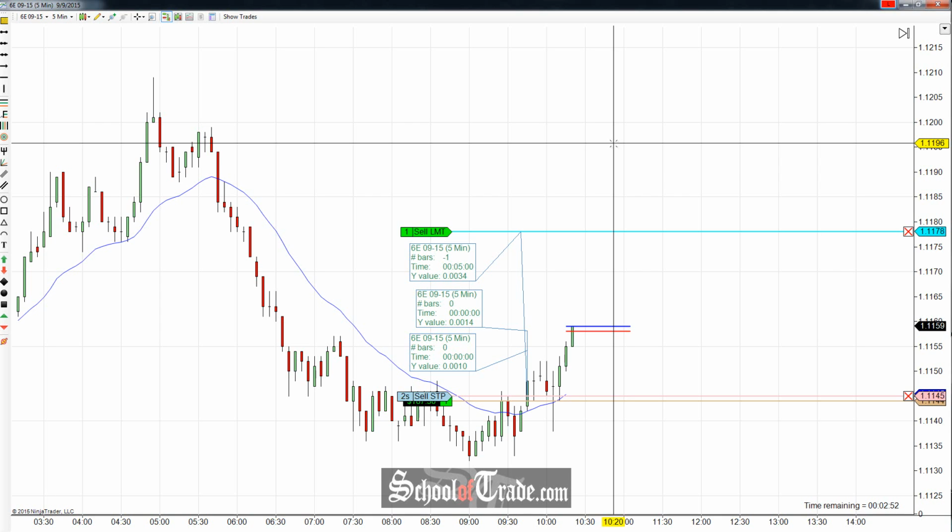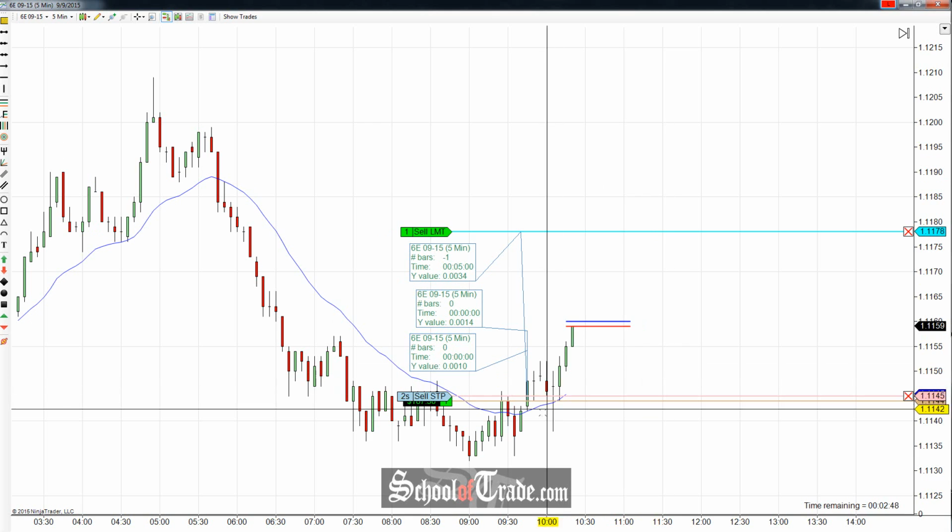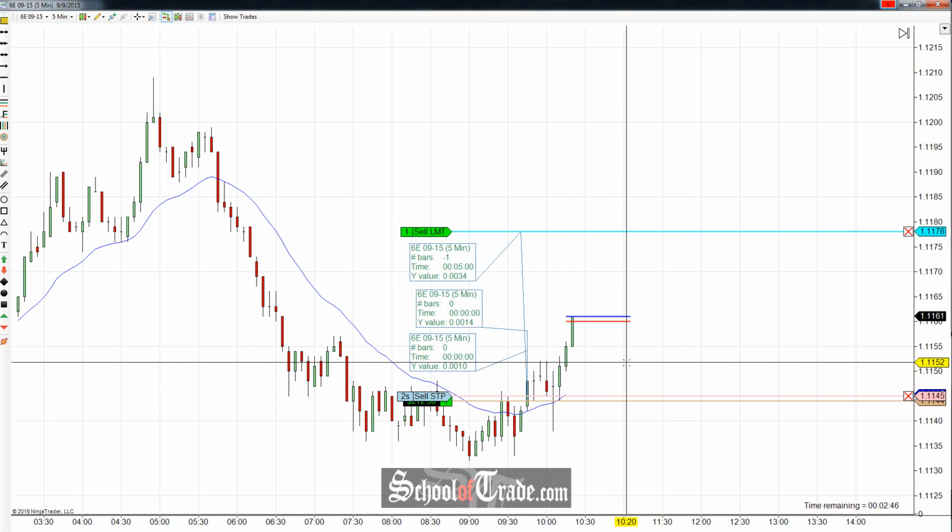And in terms of the stop, because we have that second target filled, you can get a little bit more aggressive on it and lock it up as we go in the form of a trailing stop, something along those lines.